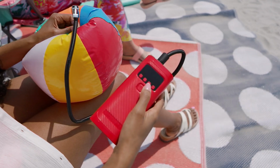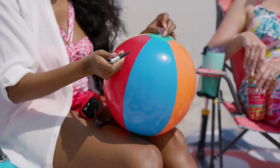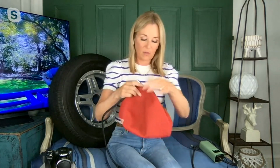But then this summer, boy, have I used this. It's been in overdrive. Whether it's been my inflatables at the pool, you have that tube, or any of the soccer, basketball equipment. Look at this. I mean, we use this every single day. It's a jack of all trades. It is something summer, winter, any season, you're going to use this because what is the alternative?